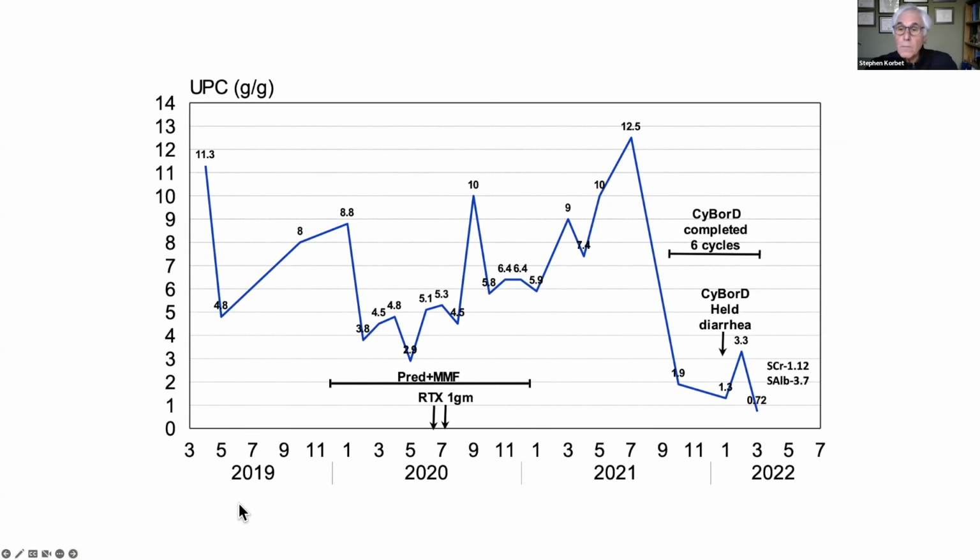So he ended up getting CyBorD, which is cyclophosphamide, bortezomib, and dexamethasone. And I mean, it's pretty dramatic how, when he gets started on it here in September, he drops right down, gets all the way down to 1.3. They stop it because he's having diarrhea, and they stop it for several weeks, or I think maybe even a month. And then sure enough, his proteinuria came back up.